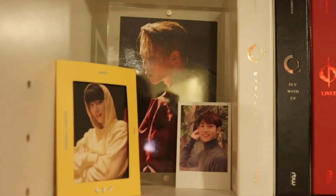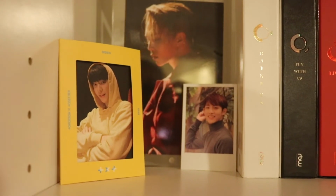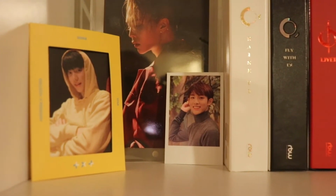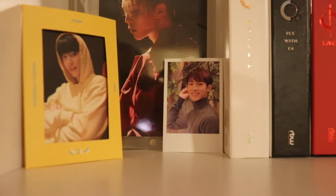I have Johnny's postcard from Limitless, Subin's little framed postcard thing from their debut album, and a WinWin Polaroid that a friend gave me. It just looks very cute. I believe that's from the video that he did together, that dance cover.